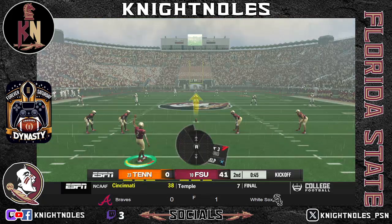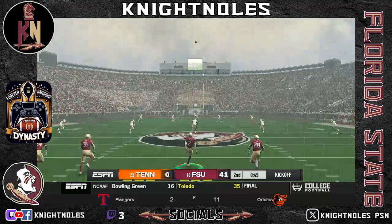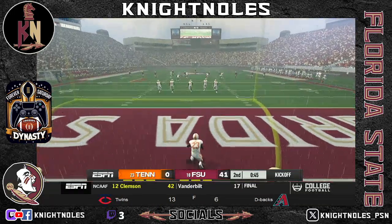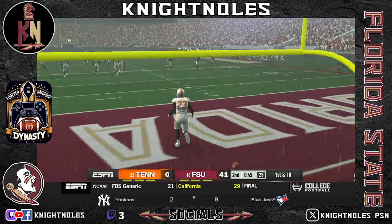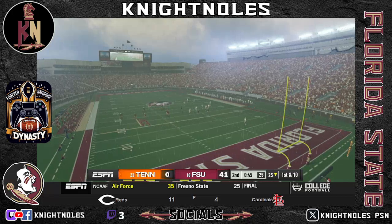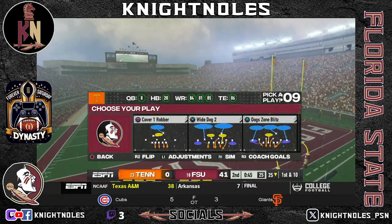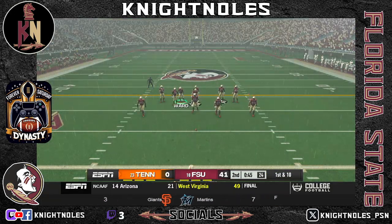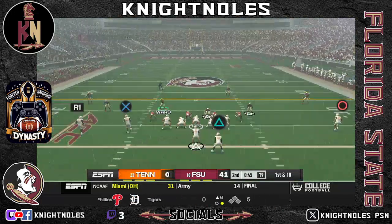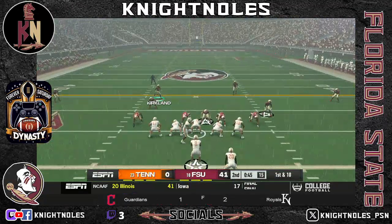Looks like they're ready for the kick. He really got a hold of that kick. This one's going to be down in the end zone for a touchback. Here's a step in the maturation of a young quarterback. How does he respond to throwing an interception on that last drive? Anytime you give the ball away, it's a disappointment. So these guys want to show that they can hang on to it.